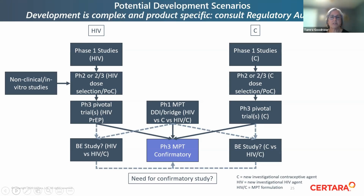Let's assume that you demonstrate safety and efficacy using the individual agent formulations in 1 or 2 phase 2 or 3 studies. I should note that if your data are compelling and you want to market either of the individual agents for HIV prevention or contraception as a single monotherapy formulation and ring, you may be able to support an NDA or marketing application for these indications at this point.